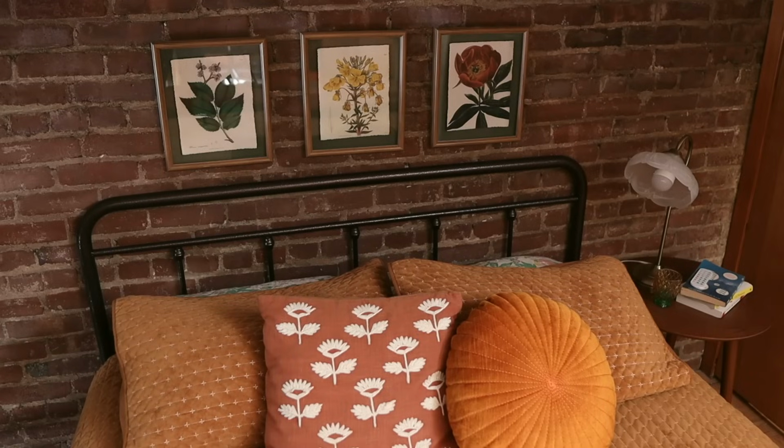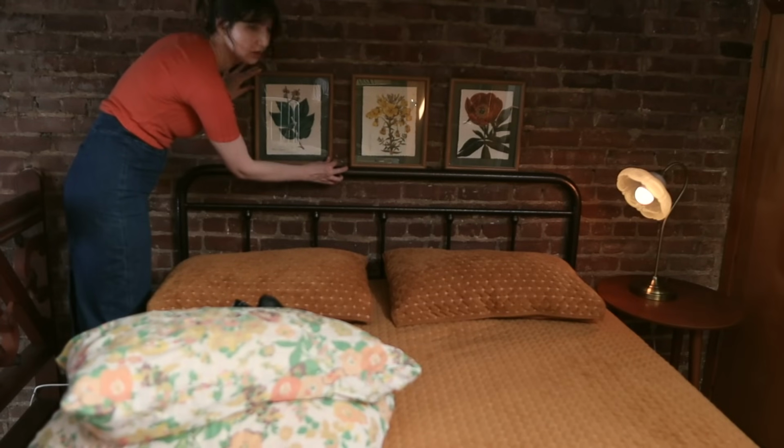Now, I don't mind it so much. I think it needed a little styling help. So I switched around the pillows and I brought this one up from the living room. And then I brought these prints in that I had over my dresser before. And now I really like how everything's tying together, like the red of the flower, the red of the pillow. And even the dark green trim in the print itself, I think really helps ground the darker bronze of the headboard itself. Does it sound like I know what I'm talking about? Don't answer that.